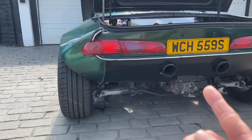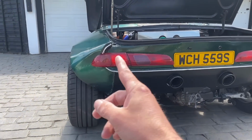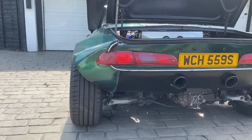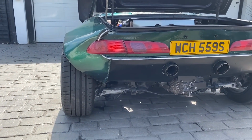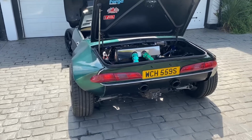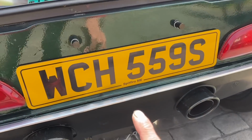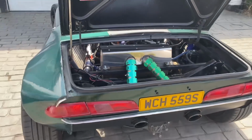So what the owner's done is he got some Alfa 156 lights which curve around this edge to accent the wider arches, and blended them all into the rear, which again I think really suits this back end. Because I'm pretty certain if someone pulled up behind this, other than the small Spitfire sign, they wouldn't even know what this thing is.